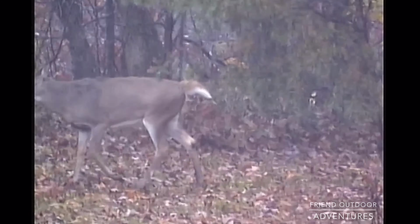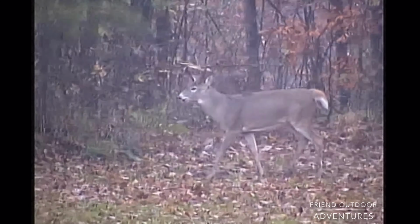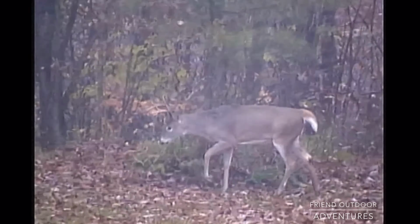Eventually, the doe that this 8-point was showing so much attention to exited the field, and of course, he followed her.